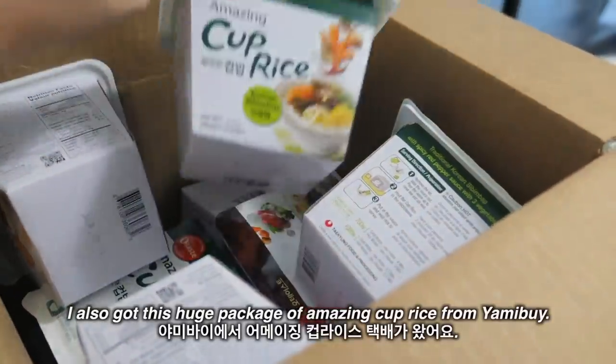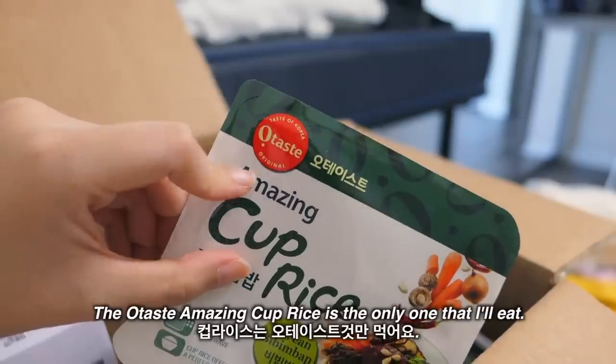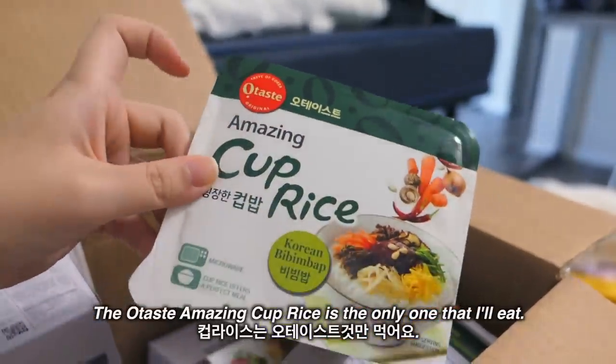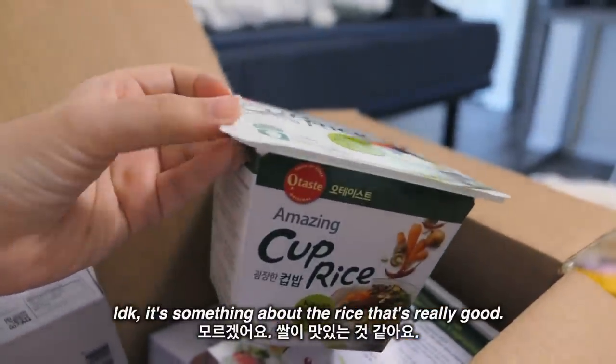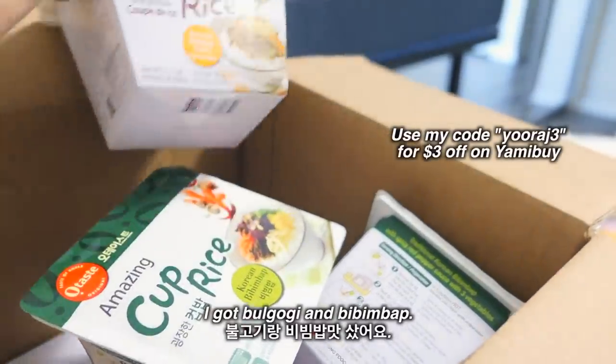I also got this huge package of amazing cup rice from Yamibuy. The O-Taste amazing cup rice is the only one that I'll eat. I don't know, it's something about the rice that's really good. I got bulgogi and bibimbap.